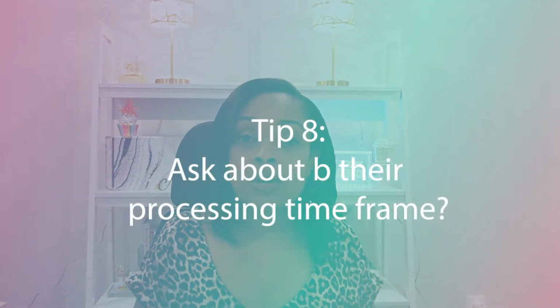What is their process time and turnaround time? After you do your photography shoot, your branding shoot, what is expected after that? If they're able to tell you, typically it takes between 1 to 2 weeks or 5 to 7 business days before you get your proofs. Make sure that they have some type of workflow so that you can have your expectations set as to when you can get your proofs.